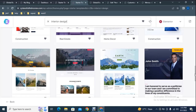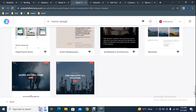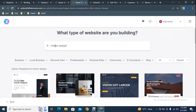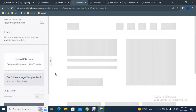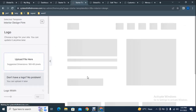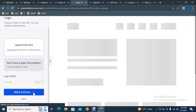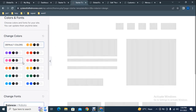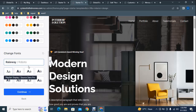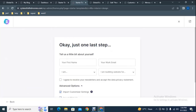Just scroll down and select any template that you like. For example, I can select this one, and after that you can add your own logo file. If you don't have any logo, you can scroll down, click here, skip and continue. After that you can select a color scheme. Next you can add a font style, then click here, continue.